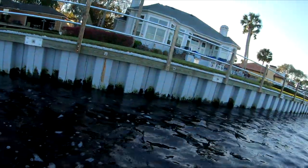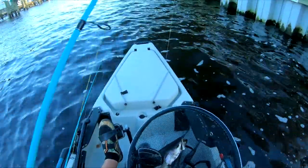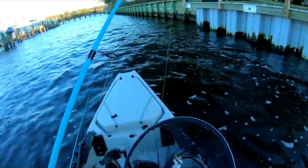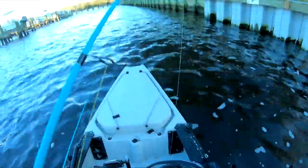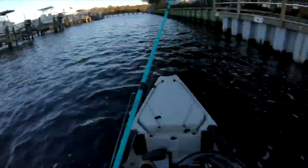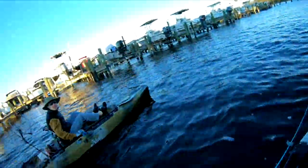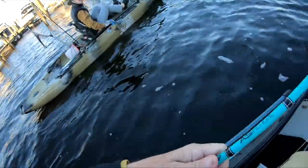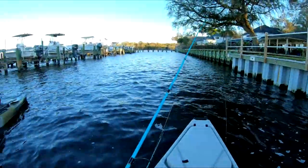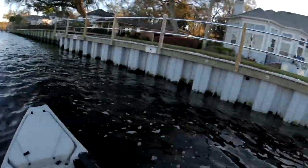This is a giant speckled trout. Oh my God. Holy cow. Looks like we're eating good tonight. Man, oh man. That was a fight right there. Wow. That is the biggest speckled trout I've ever seen. You get one over, right? We read the rules. Yeah, one over.